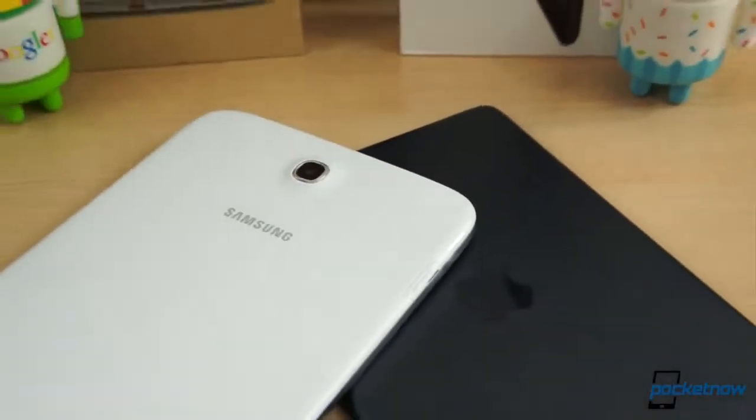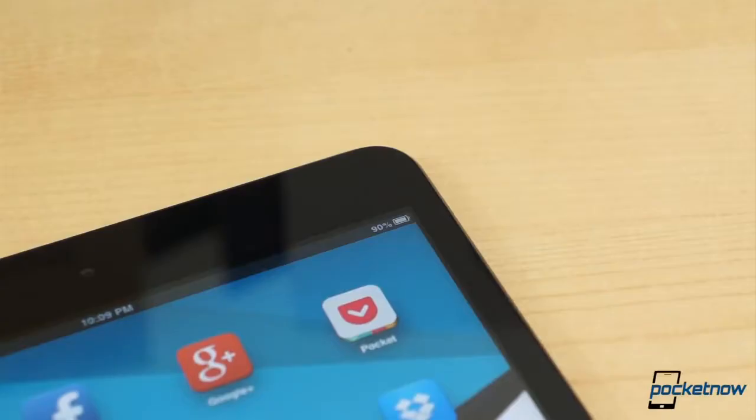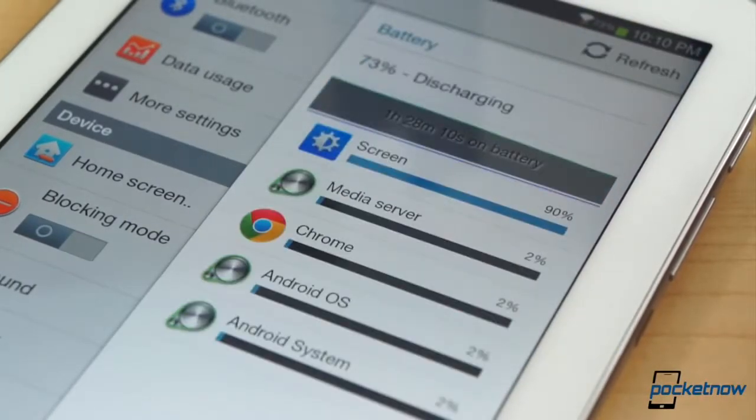Outside of normal usage, either extremely heavy usage or no usage at all, total standby, the iPad mini takes the cake. It easily lasts upwards of a week on standby, but the Galaxy Note 8.0 needed to be plugged in after just a couple days of standby. And in extremely heavy usage, the Galaxy Note 8.0's 4600 mAh battery seems to drain notably quicker than the iPad mini's, likely due to the extra horsepower under the hood.